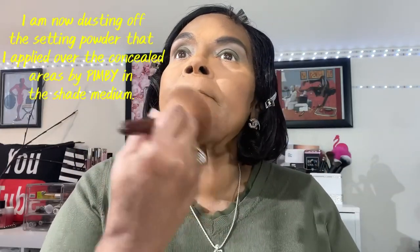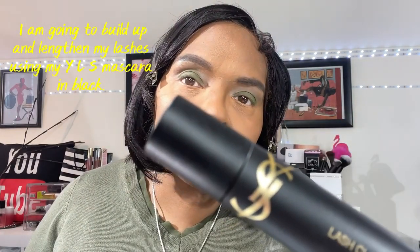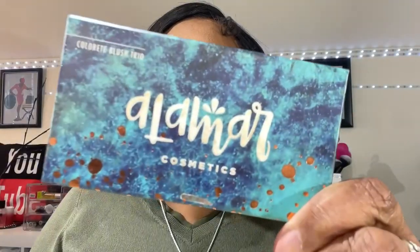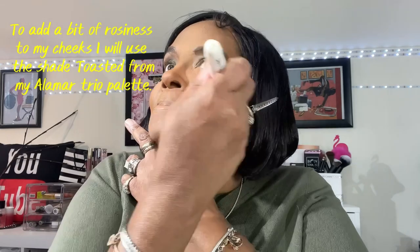I am now dusting off the setting powder that I applied over the concealed areas by Pimby in the shade medium. I am going to build up and lengthen my lashes using my YLS mascara in black. To add a bit of rosiness to my cheeks, I will use the shade Toasted from my Alamar Trio palette.